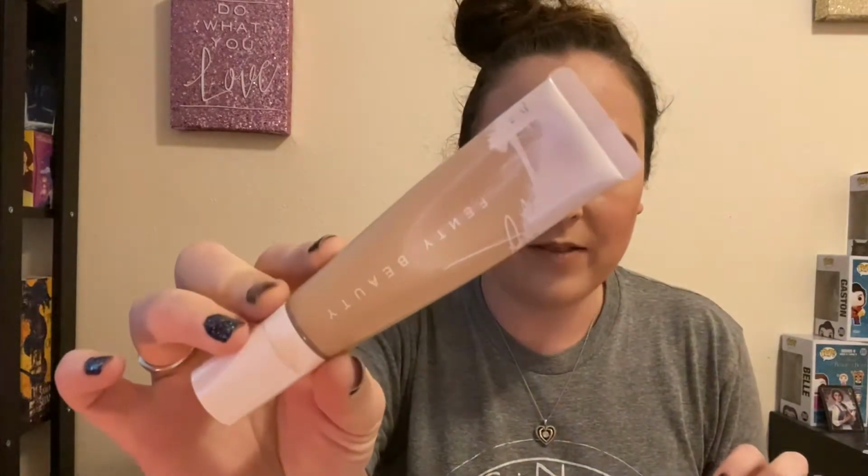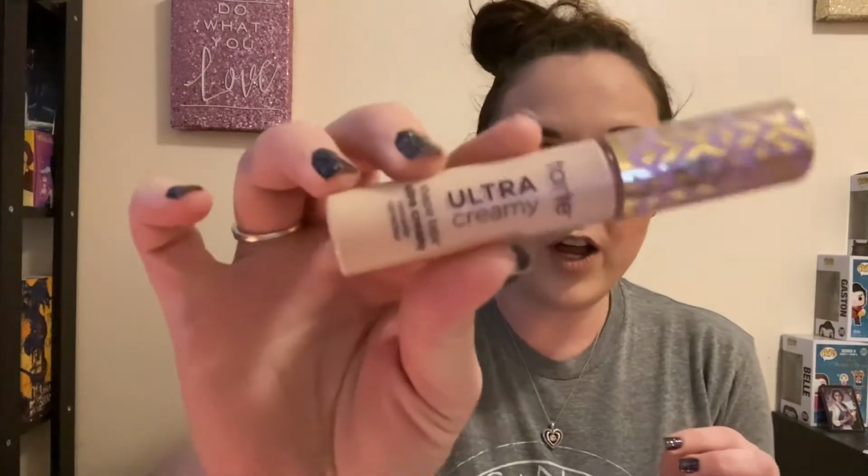Next, I have my Fenty Beauty Pro Filter Hydrating Longwear Foundation in the shade 150. I'm not sure how I feel about this foundation, but it's not a terrible foundation. So there's that. Next, I have the Tarte Ultra Creamy Shape Tape Concealer in the shade 16N, which is Fair Light Neutral.